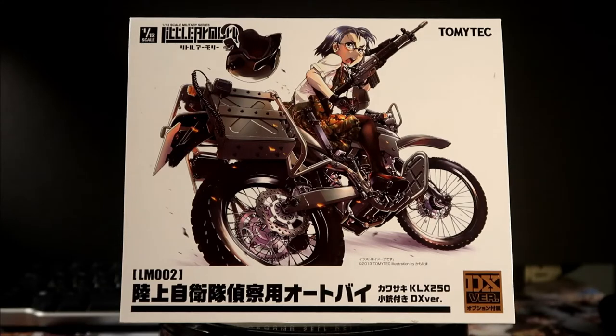So TomyTec made two versions. Well, they actually made three versions of this. They have the civilian model KLX250 dual sport, which I have. Like I said, I have a video about that one, and then they have the JGSDF KLX250. And then they had the DX version, and that's what this is.